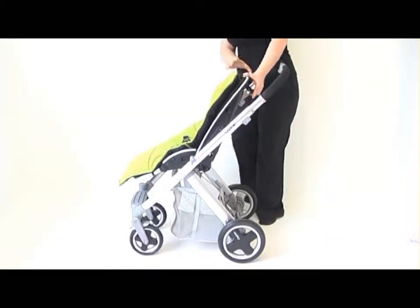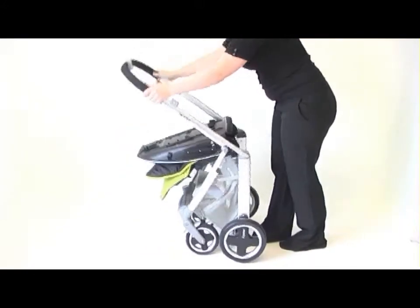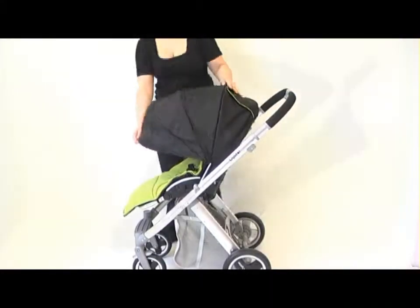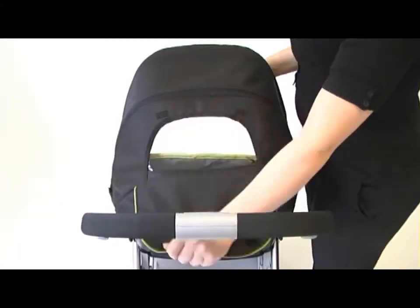Oyster folds with the seat still on the stroller chassis, irrespective of which way the seat is facing, and fits into the tiniest of car boots. In the hood, which uniquely is extendable, there's an integral UV sunshade, and of course a viewing window so you can see your little gem.